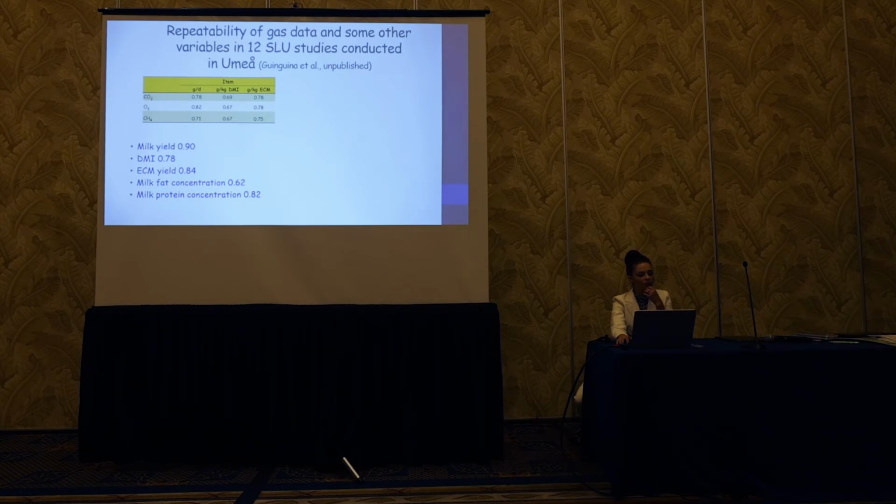We put some other repeatability values from the same studies for comparison. Milk yield was higher, but dry matter intake and energy-corrected milk yield were at about the same level. I think we can understand better how well or poorly repeatable these parameters are. And it looks like carbon dioxide and oxygen are at about the same level of repeatability. We could think that milk fat concentration is a rather repeatable measurement, but actually the repeatability value in these data was lower, probably because there is variation in milk fat content depending on how empty the udder is, and also sampling errors.